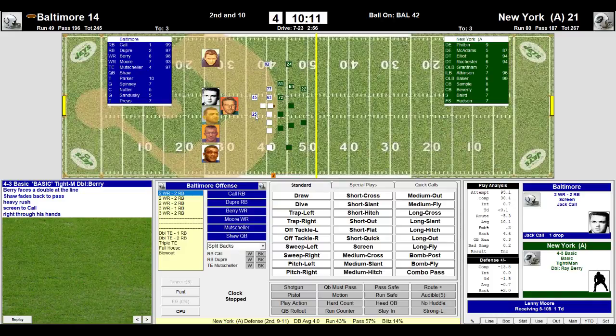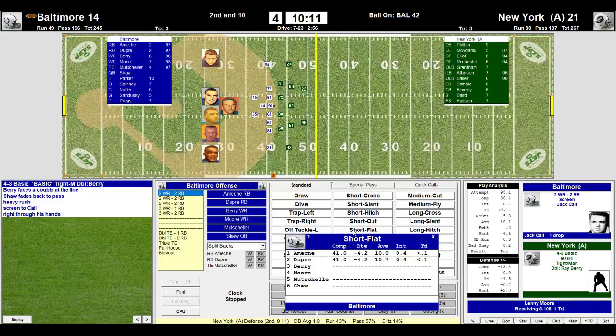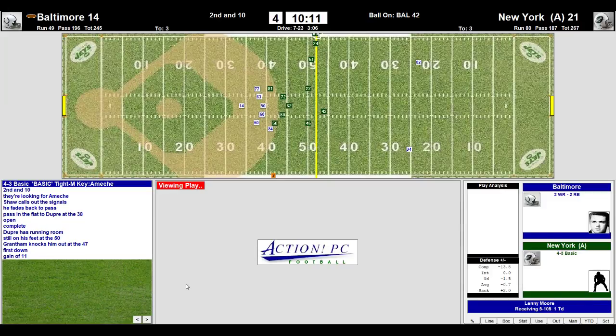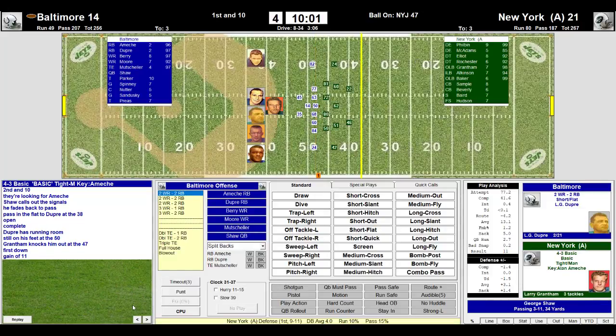And he's going to come back out of the game, and Amici's got to come back in. So 2nd and 10. Let's go short to the flat to Dupree. On the other side, Shaw hits Dupree, who scrambles forward and just gets 11 yards and a first down. Grantham knocks him out of bounds. So Shaw has gone to the screen passes and the flat passes, and he's picked up 2 first downs.